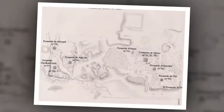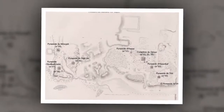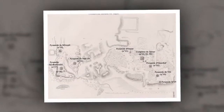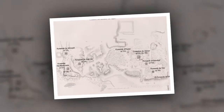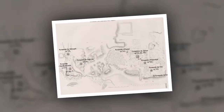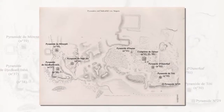When John Shae Perring investigated Saqqara in 1837, the outline of the Great Enclosure had already been detected. The Great Enclosure was also reported by Karl Richard Lepsius and Jacques de Morgan, but it was not excavated. Years went by before anyone took the trouble to study the buried structure.